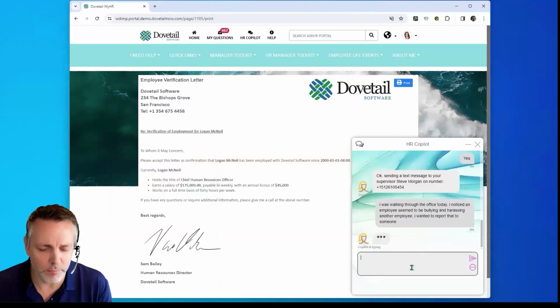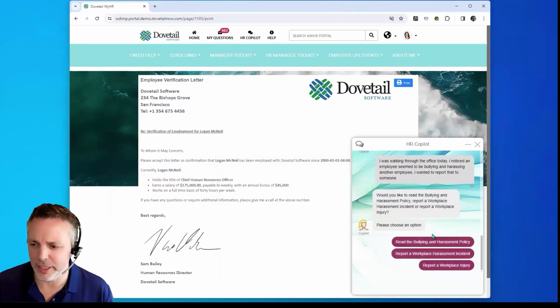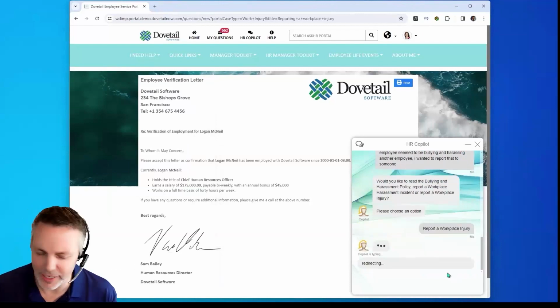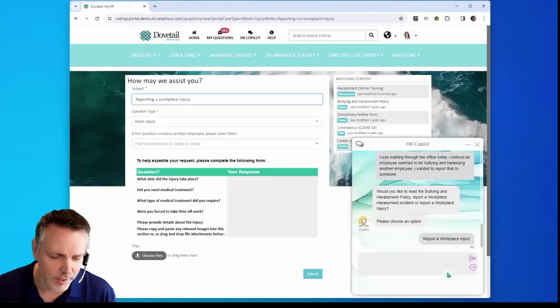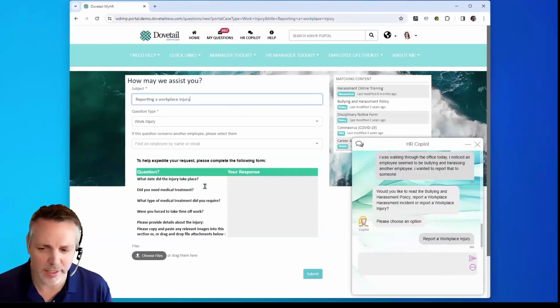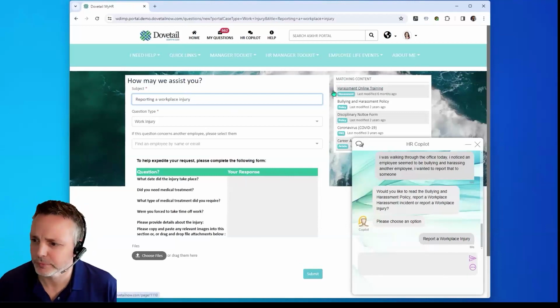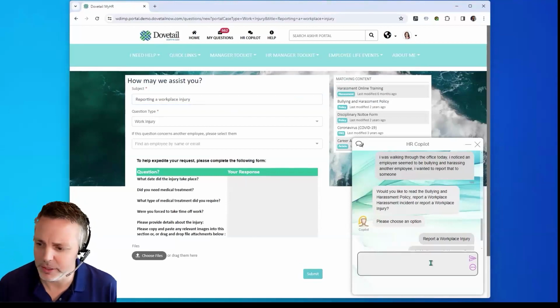Just going to do another example. Someone's typing in a lot of info. A lot of the time, people type in a very long sentence. So the natural language processing of the Dovetail HR Copilot can analyze and understand that. And in this example, it's giving me 3 options. So I've selected one of those options, and that's now going to do a redirect over to an intake form. And this intake form is asking me a set of questions about a workplace injury. Again, all of this is completely configurable by you, the customer. Also, what I'm showing there is the matching content. So maybe I could go and read the policy now if I wanted to.